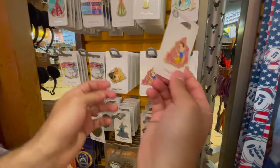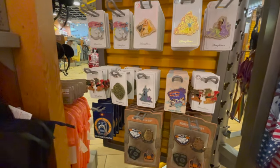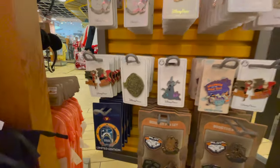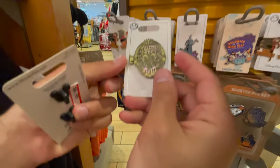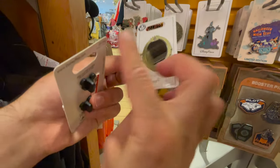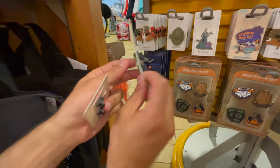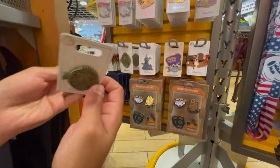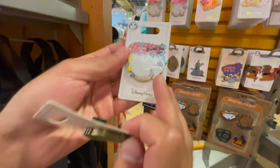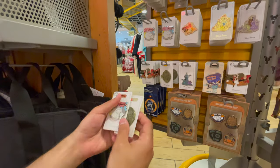Oh, I think I see a pin that I like. Oh, I think so too. No, not that one. Oh, look at that. Wow. It says fairest one of all, and there's a little mirror in it. Okay. It's $6.99, so I guess we'll throw this in the basket. This is for Mother's Day 2020. It's a cute pin. It's $6.99. Okay. I'll think about it.